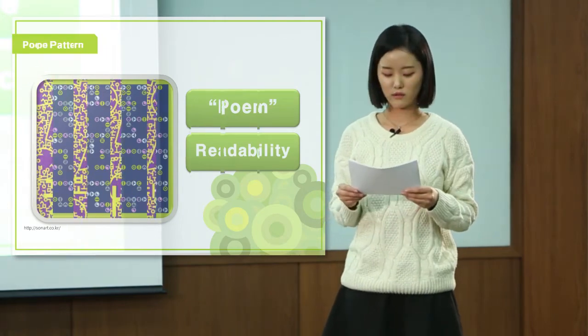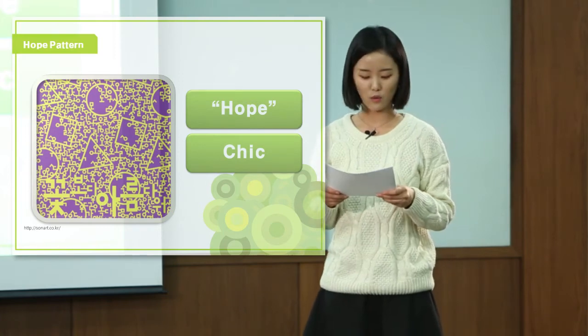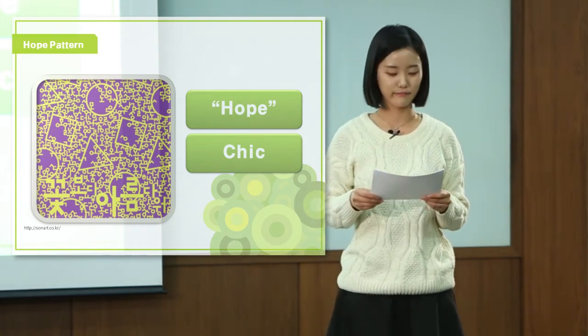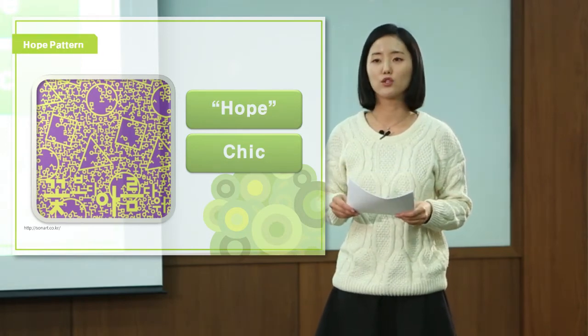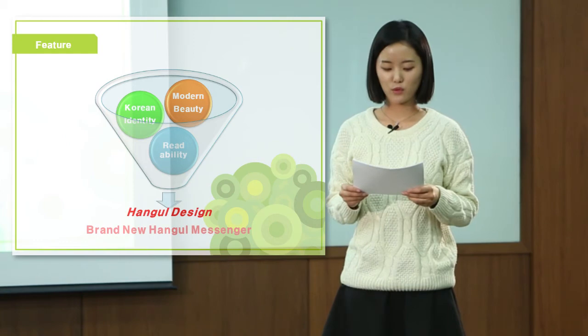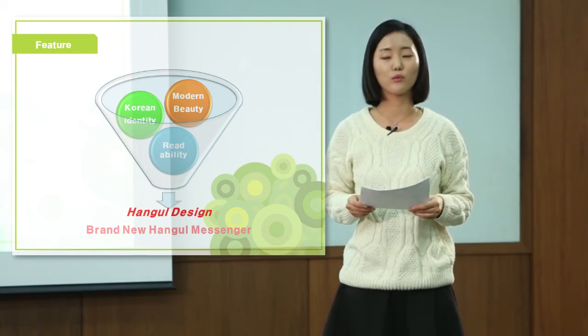Third, in the whole pattern, we can find chic modern beauty because Hangul combines very well with geometrical patterns. By putting messages of hope on the products, Sonart is trying to deliver a warm emotional sense as well. As you saw in the designs from Sonart, Hangul designs have features such as Korean identity, modern beauty, and readability. Therefore, we named Hangul design a brand new Hangul messenger.